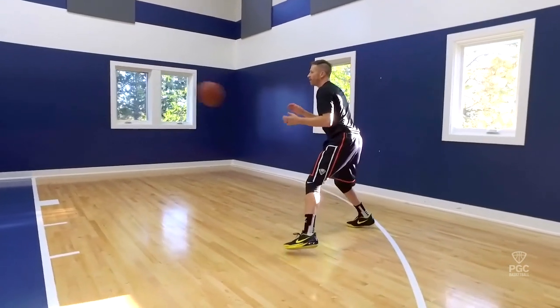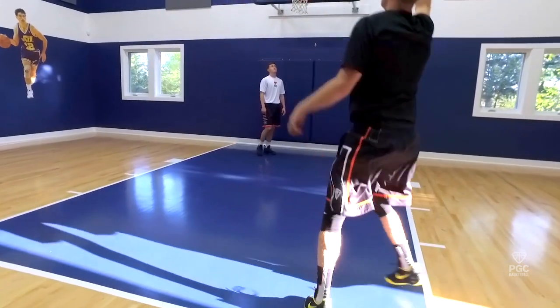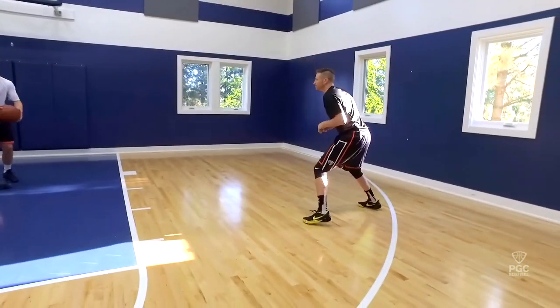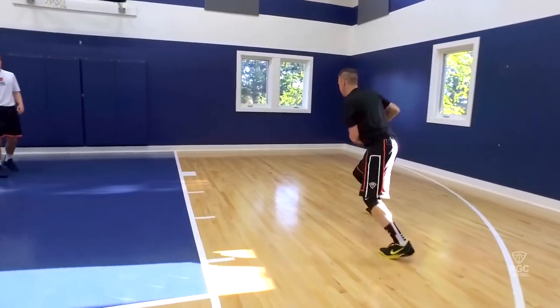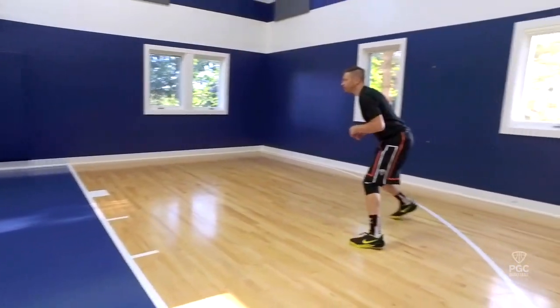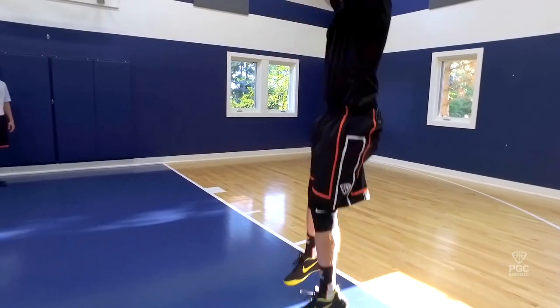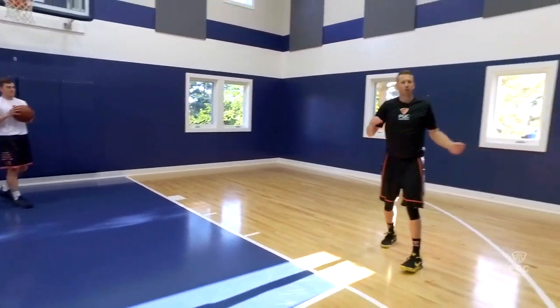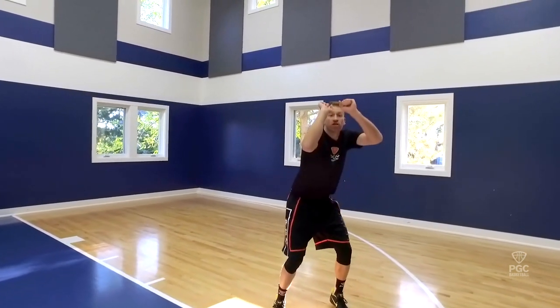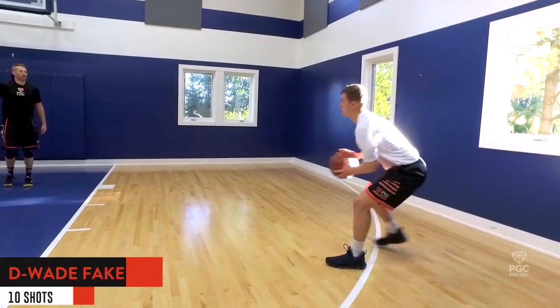So we're just right here. Nope, nope. We're getting our finish. Getting our finish. Ooh, ooh, see ya. Notice each time we're getting up to the top of our shot, but our legs are staying loaded so we don't have to reload.